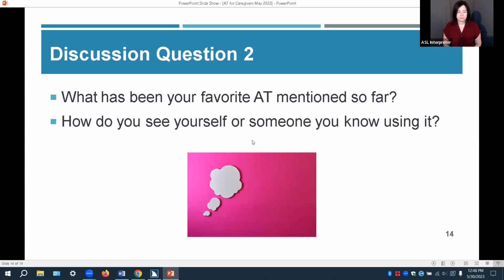All right, so just a quick discussion question: what has been your favorite assistive technology so far? And are there things that you could see yourself or someone you know using those pieces of AT, either as a caregiver or as a person with a disability? And then again, it's the white thought bubble in front of a pink background.